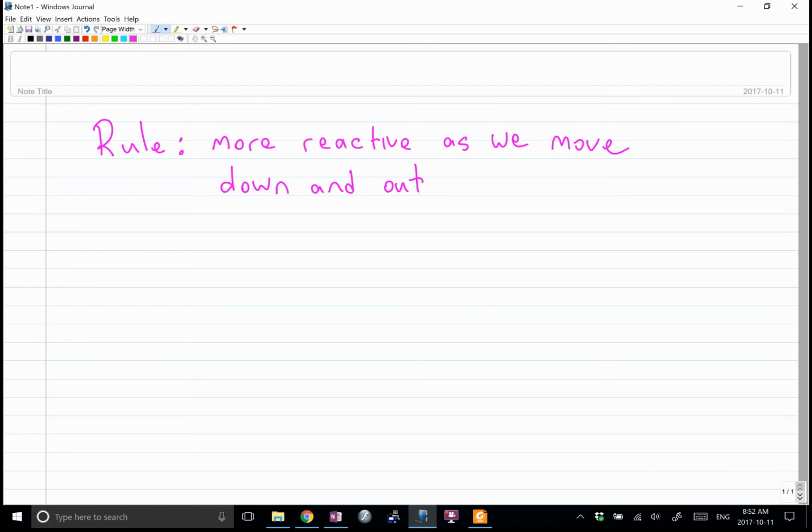What I mean by that is elements in the middle here, they're reactive, but meh. Elements over here, holy smokes! And as you move further down, holy smokes! And as you move even further down, holy smokes! This column here is a special column we're going to spend a day talking about. These are completely non-reactive. These are called the inert gases. But one column in, the second last column, holy smokes!